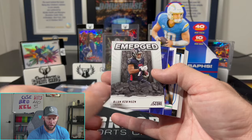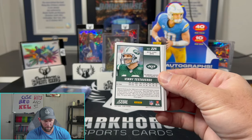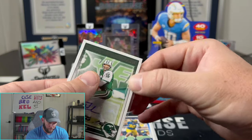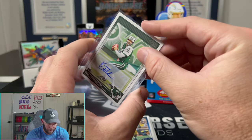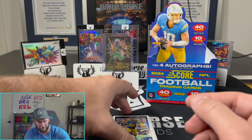All right, we got Bijan on the emerged. Joe Alt. That is an Eric Dickerson. Vinny Testaverde. I mean, see what I'm saying? You can pull some nice vet autos in here. Vinny Testaverde. Okay. There's a Jet fan out there that would love to have this card. And it could be yours. Because this is probably going to go up on eBay. So definitely check that out.